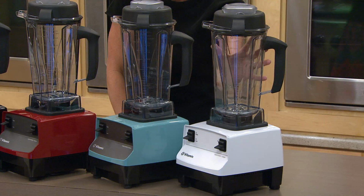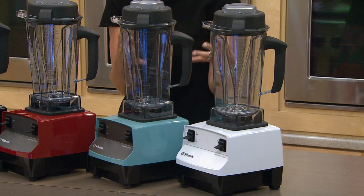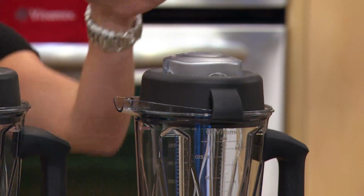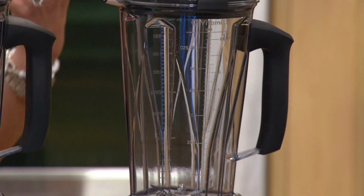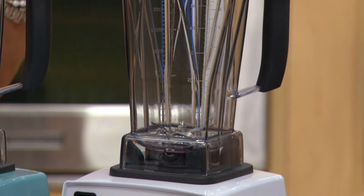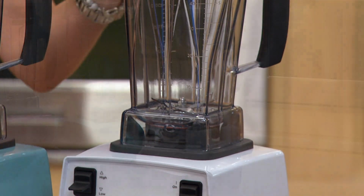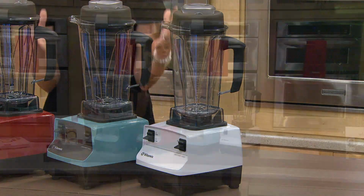Look at this, a 64-ounce container that you're getting. This is for all those big parties. This is for if you have a big family. Think about the barbecues, the picnics. Again, the frosty drinks, the smoothies you can make for a crowd in this. Also, if it's just you, still a great way to go because it's versatile. Again, just 2 speeds with the Turbo Blast blender, so it's really easy to use.